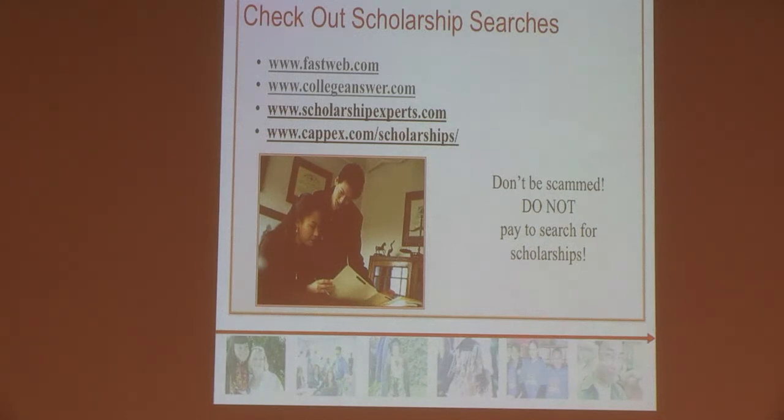And so a lot of the students say they get very overwhelmed with all of the emails that they're receiving from these search engines. So what I've told students to do is to open up or use an email account where they won't be so overwhelmed with these scholarship emails coming in, that they check occasionally, that they don't need to check day-to-day.